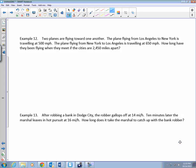Two planes flying toward one another. One plane is flying from Los Angeles to New York, traveling 500 miles an hour. The other plane is flying from New York to Los Angeles, traveling 650 miles an hour. How long have they been flying when they meet if the cities are 2,450 miles apart?